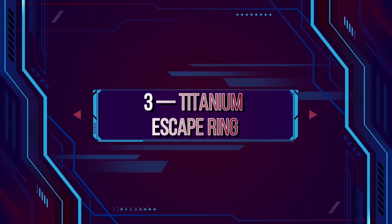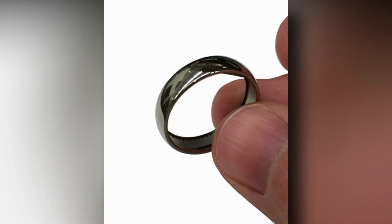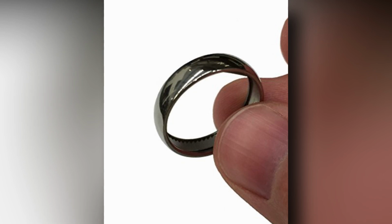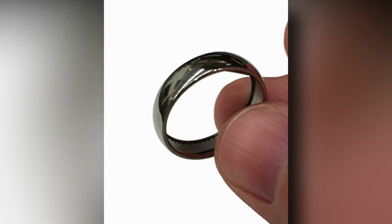Number 3. Titanium Escape Ring. We bet you saw those movies where villains capture main heroes, and those have to escape the chains of captivity. And all of them, or almost all of them, have special devices and gadgets for running to freedom. Have you ever thought about where they take those gadgets, and do these gadgets even exist in real life?